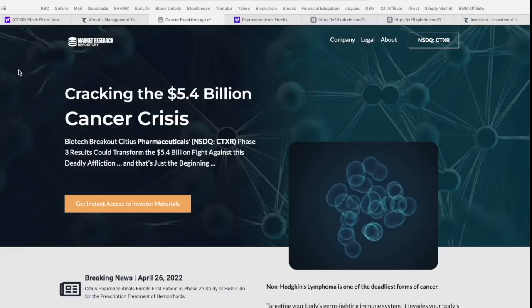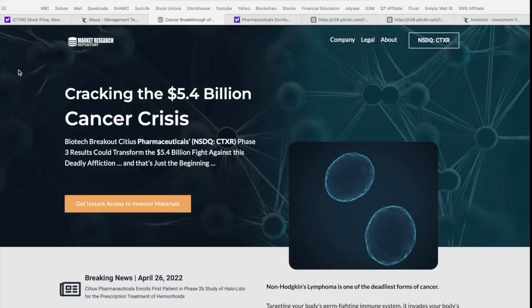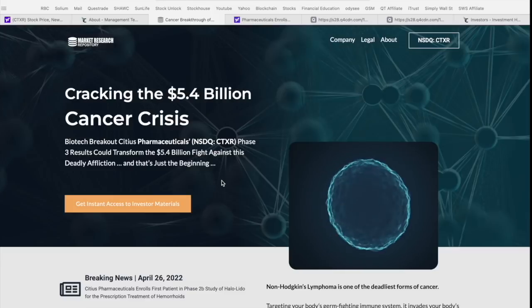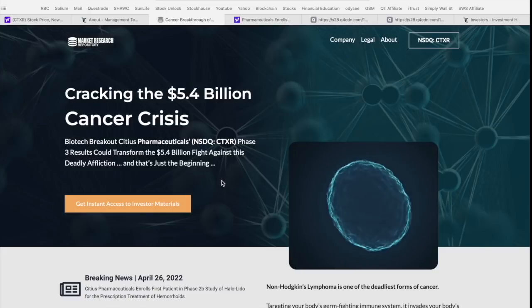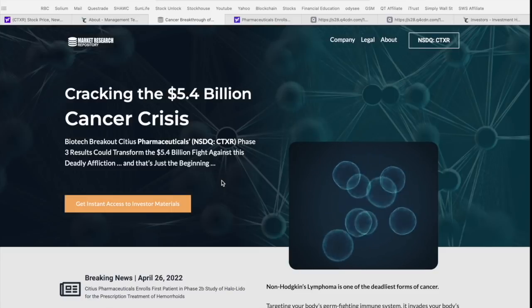So it's titled Cracking the $5.4 Billion Cancer Crisis. Again, absolutely massive market opportunity. Biotech breakout, Citius Pharmaceuticals, ticker symbol CTXR. We just looked at the chart. Phase 3 results could transform the $5.4 billion fight against this deadly affliction, being cancer. And that's really just the beginning. And again, that's a reference to that diversified portfolio that we just took a look at on the previous slide.